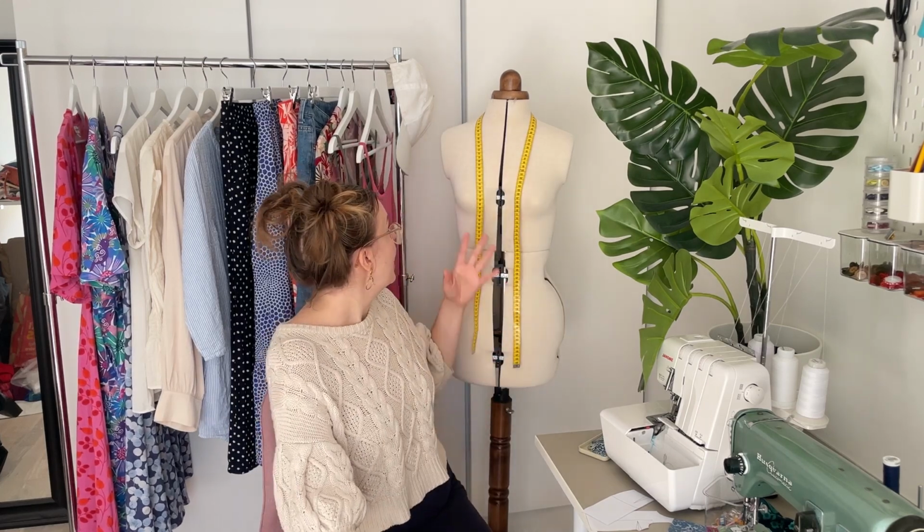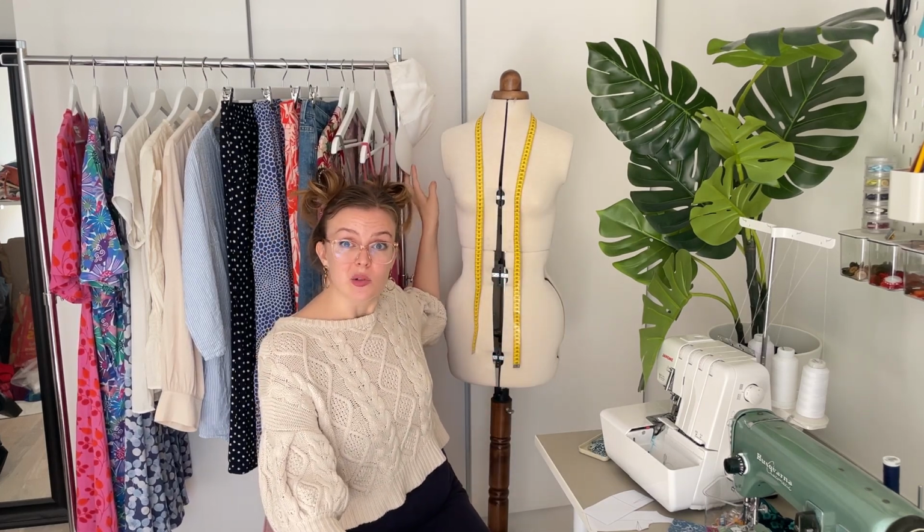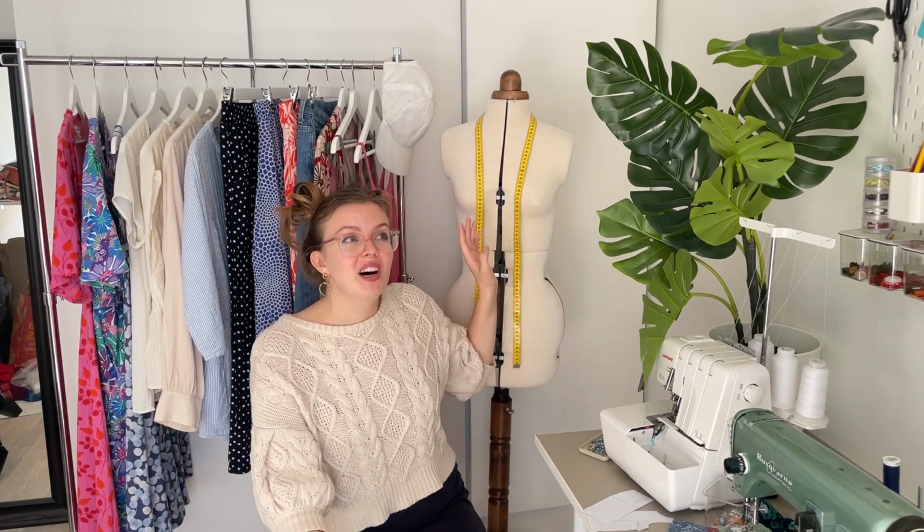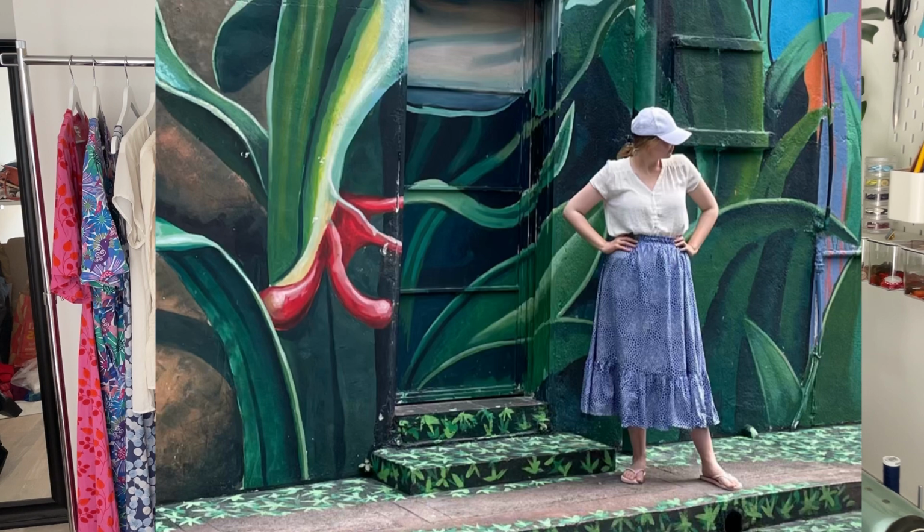I also had a white cap, which was great for sun protection on my face. I usually don't wear caps at all. I'm not like a sporty girl, but this was the first time on a trip to Asia that I didn't burn my nose, and so I'm a cap girly now. So that was really great, and I also like the look actually. I think it brought the whole looks together, so that was really nice.